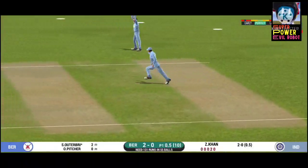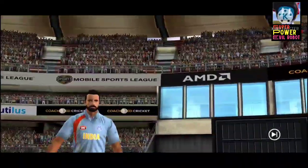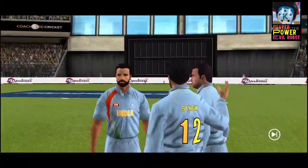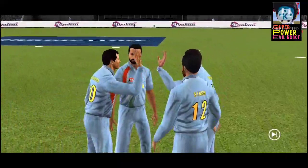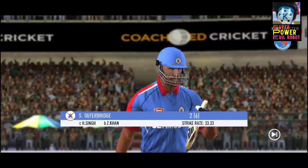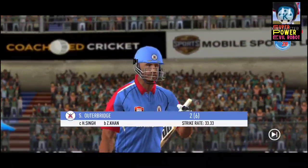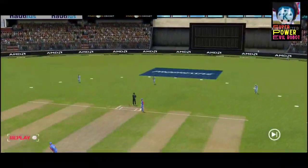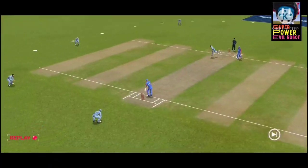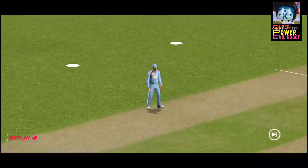What a catch by the fielder. He is taking a long walk towards the pavilion. He has gone for a loose stroke.